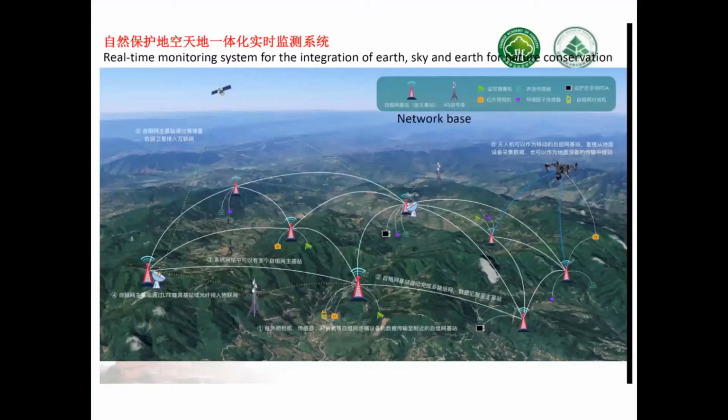Next, a very important aspect: the real-time monitoring system for the integration of Earth and sky for the protected area. This is a concept model for the real-time monitoring system. For more, 4G.